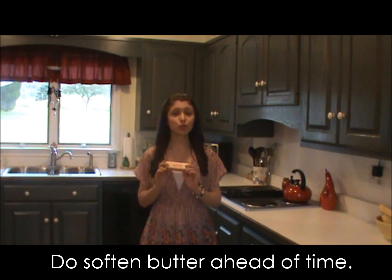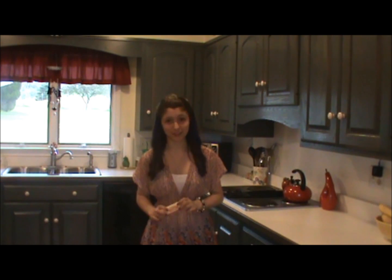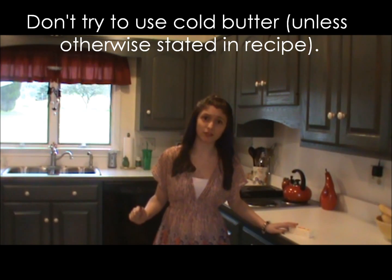Tip number 1, do soften your butter before baking. This is going to make your life a lot easier. It'll incorporate into whatever you're baking nice and easy, and you won't have to have any fuss and muss. Don't expect to be able to work with your butter straight out of the fridge.